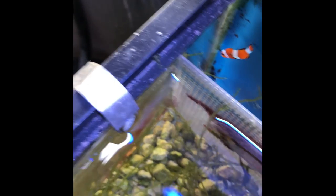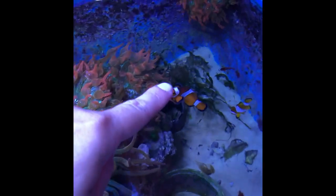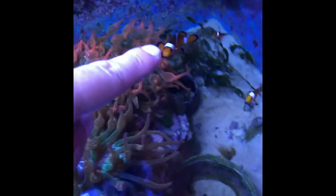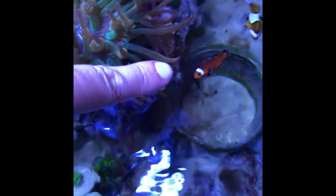Smaller than my, well, about the size of my little pinky nail. Here's another one. Look at them. These are the tiny little dudes. What are they, cute? No. It's like totally naked. It's like it's wearing a helmet, but like no shirt at all, and no pants. Look at this little dude. He's pretty small too.